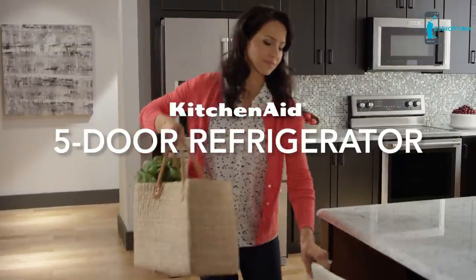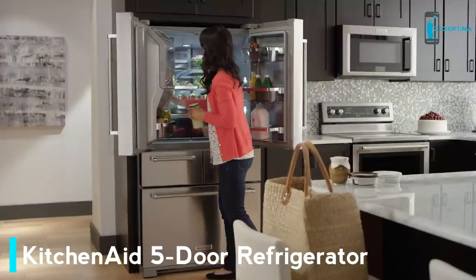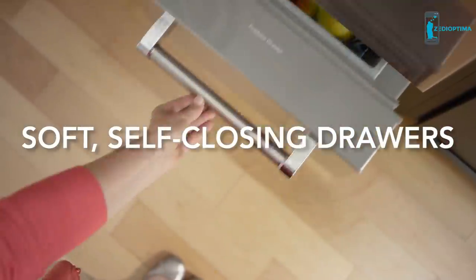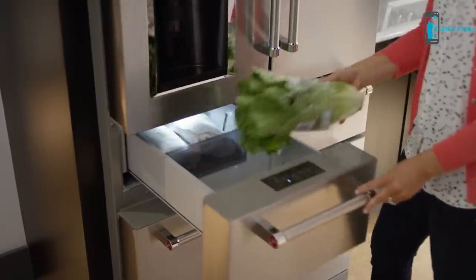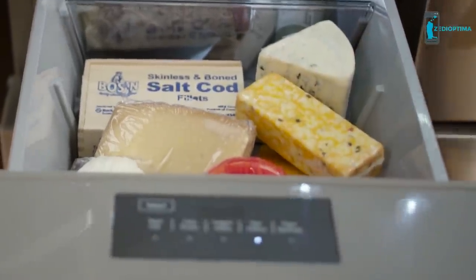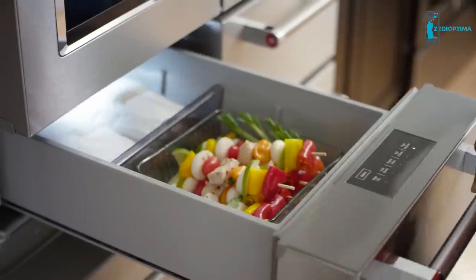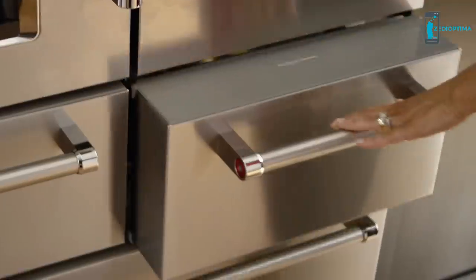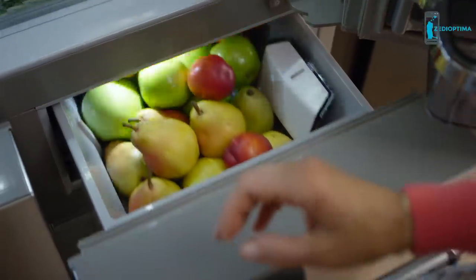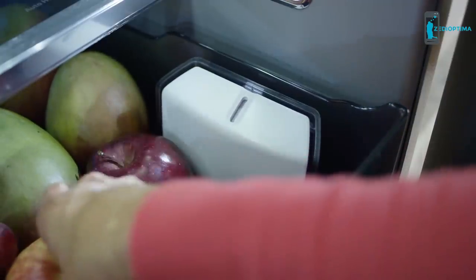Cooks have finally found what they're looking for with the awe-inspiring organization of the first ever 5-door refrigerator. Experience the luxury of 2 soft, self-closing drawers. The left temperature control drawer features 5 temperature presets for meats, cheeses, drinks, greens, thawing, and marinating. That means you have a customized environment for how you cook. Inside the right produce drawer, you'll find a produce preserver, which helps extend the life of commonly purchased fruits and vegetables. This keeps them fresh and right at your fingertips.